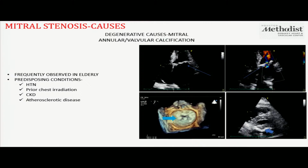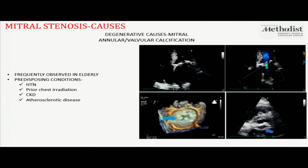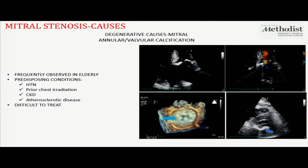And again, all of us know, right? Any predisposing condition, hypertension, diastolic dysfunction, prior chest wall irradiation, CKD, CAD, everything is a risk factor for degenerative or calcific mitral stenosis. Again, it's difficult to treat. We'll talk about it briefly towards the end of the talk. But again, this is not our simple rheumatic mitral stenosis, which is more straightforward.